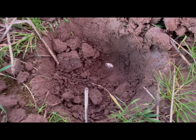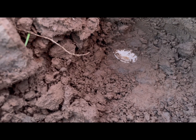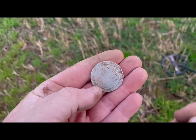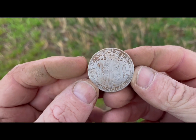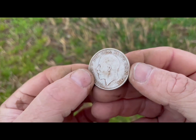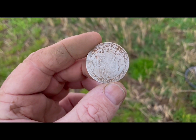Right, I've had a really bad day, but something good's just about to happen. Look at that down there. I don't know what it is, but I'll get it out in a minute and I'll show you. Well, look at this. It's a 1921 half crown with George on the back. How nice is that? That is beautiful. Oh, a bit of silver. Is that the first bit or the second bit? First bit. Anyway, on to the next.